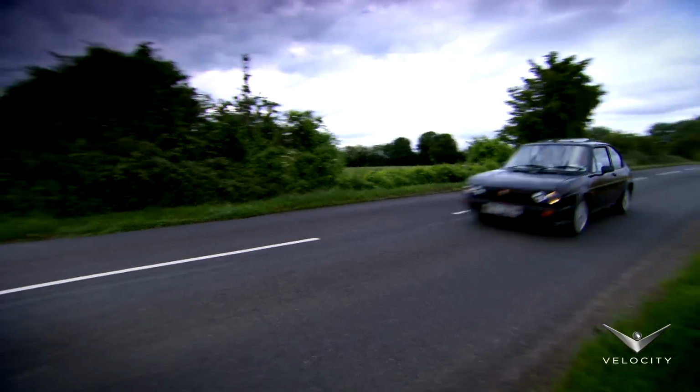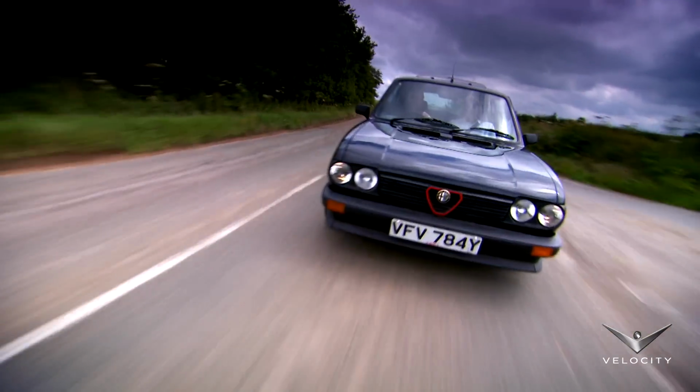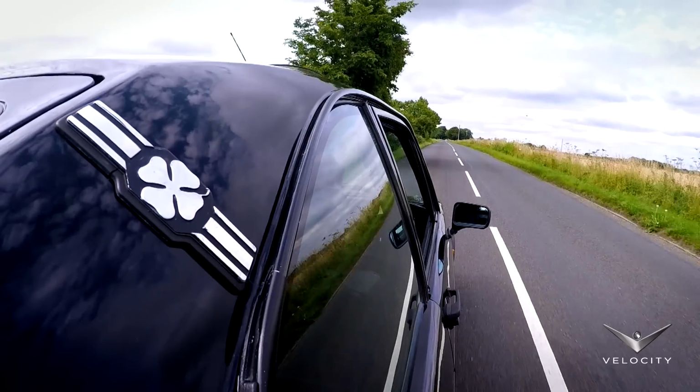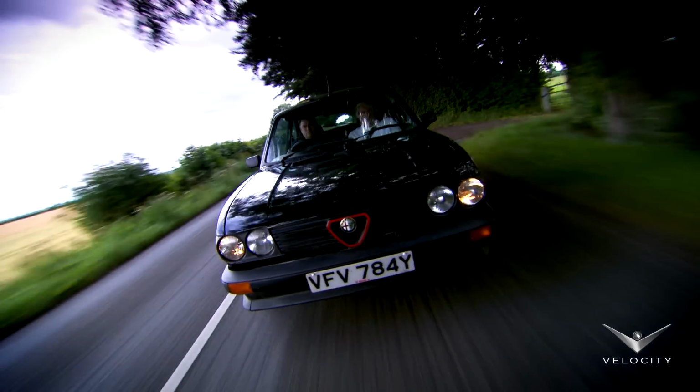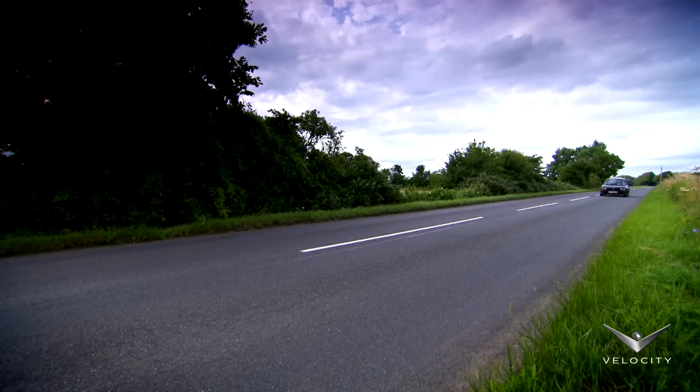Oh, this is much more like it. Wow, this is just brilliant. Who would have thought a little family runabout from the early 1970s would be so much fun to drive? It's good, isn't it? It is fantastic. I'm falling in love with this car all over again.